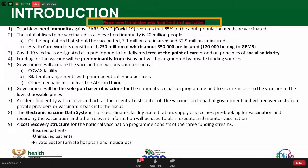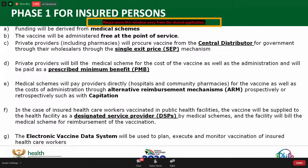In terms of cost recovery, we have three approaches to a cost recovery mechanism. This entails looking at how we recover costs from insured patients, how funding will be meted out for uninsured patients, and also the participation of the private sector, such as private hospitals, industries and corporates that want to assist in augmenting the funding of the vaccination program.